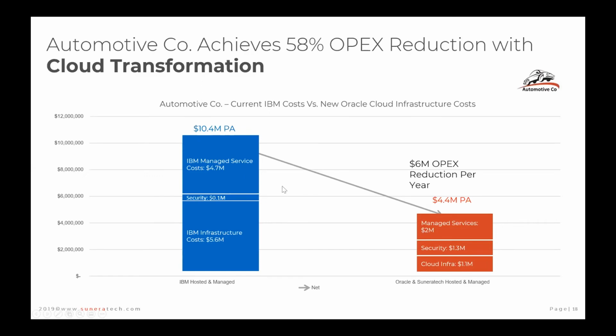There was a significant reduction in managed services driven by the virtualization, the efficiency, and the automation. There was a significant reduction in cloud infrastructure because now you're not having monolithic dedicated hardware. You're able to share hardware in a data center that's built in bulk. As you can see, and as some of you have probably already pointed out, security costs have increased significantly. That's because you move away from a dedicated cage in a data center to a cloud infra.